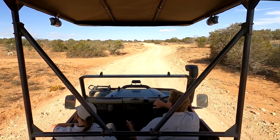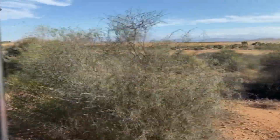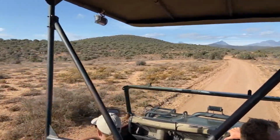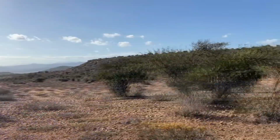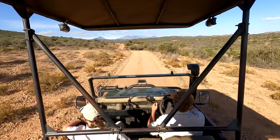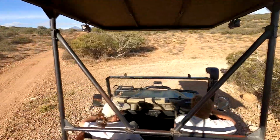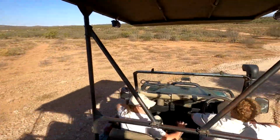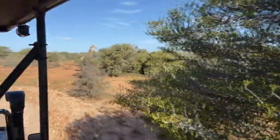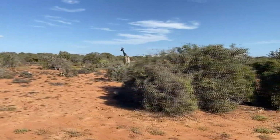When you're driving out in the open, finding animals while driving around will be your challenge. Luckily, these guides have great experience in spotting wildlife, and as you can hear, the knowledge that they share is very informative. Like now, Russell spots animals in the distance, and we start heading towards that location. And what a find! A whole bunch of giraffes.